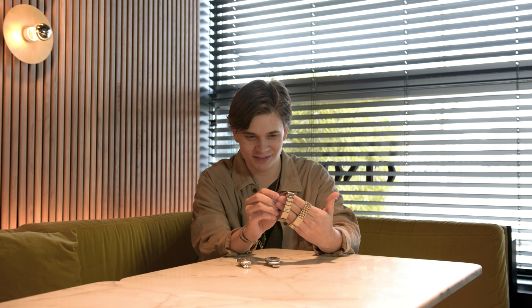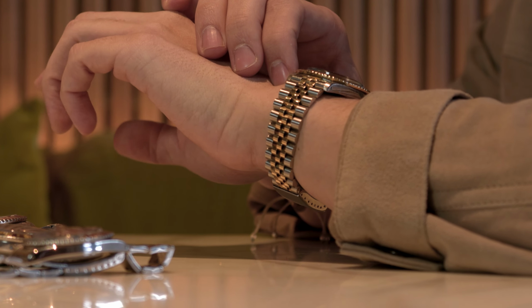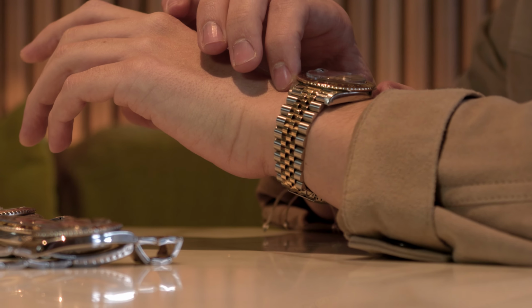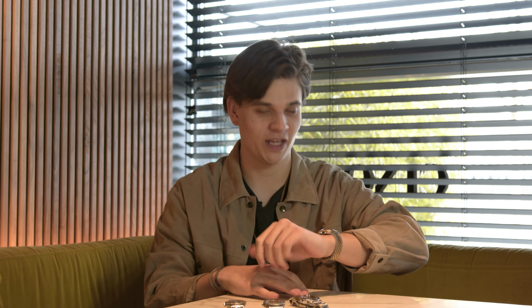But personally, from my point of view, my choice would have been between these two. I really like the 16710 with that faded inlay. But I think today I will go for the funky choice. I will go for the Clint Eastwood style. This one is super cool. Yeah, this is my choice.